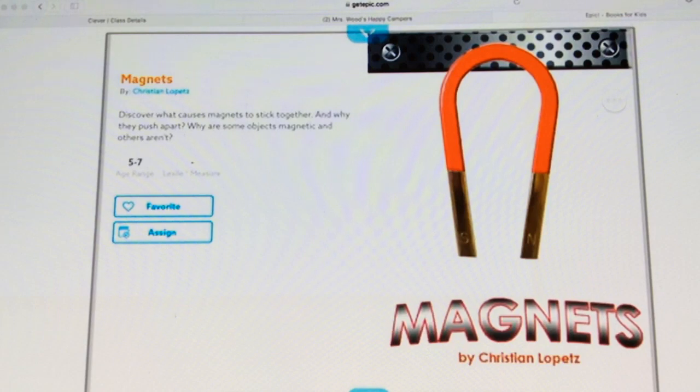Magnets by Christian Lopetz. Discover what causes magnets to stick together and why they push apart. Why are some objects magnetic and others aren't?